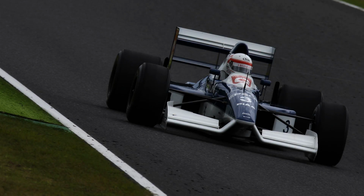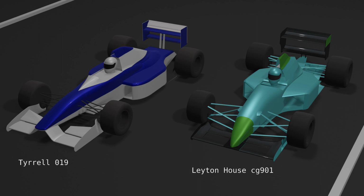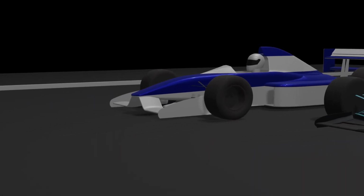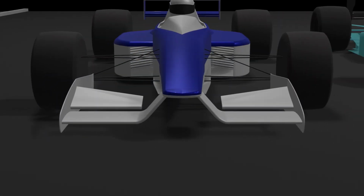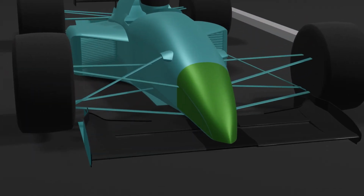The raised nose simply means that the leading edge of the nose is higher than the wing profile that it supports. Described by Postlethwaite as a dihedral wing, because airplanes are upside down, it means that the traditional wing attachment method could be repositioned. Before, the wing elements that pass through the nose were at the same height, just like this Leyton House CG901. However, the Leyton House, designed by Adrian Newey, was also more advanced than others, with an integrated lower wing profile for the nose.